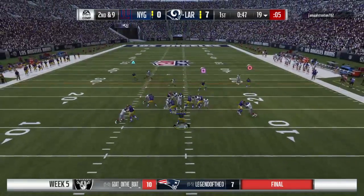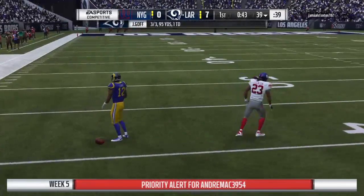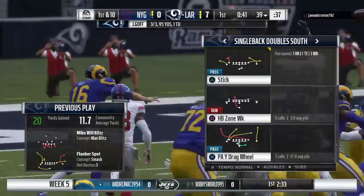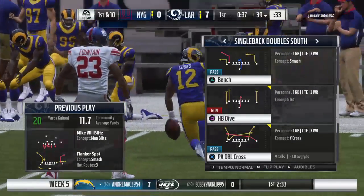Here's Goff now on 2nd down. And that's complete to Cooks. And mark him down way up close to the 40 at the 39. He had the touchdown on the opening drive. Now he's got a 1st down.